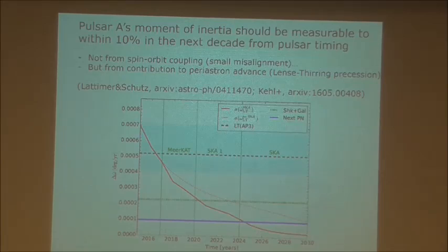Okay. This is relevant because pulsar A of the double pulsar is expected to yield a measurement of the moment of inertia within the next decade, assuming continued timing of that pulsar, and assuming that we can use planned radio facilities, especially the Square Kilometre Array. So this is a measurement of the accuracy with which we might be able to measure this certain relativistic orbital effect, the periastron advance of pulsar A's orbit, from which you can extract a measurement of the moment of inertia. So we think we can get it to within 10% in the next decade.